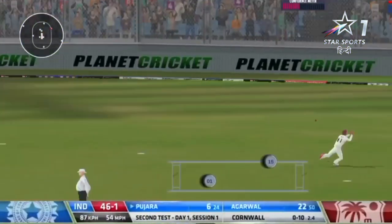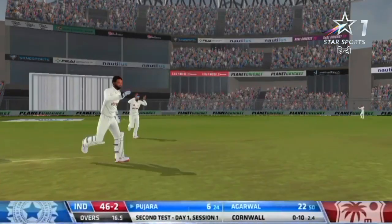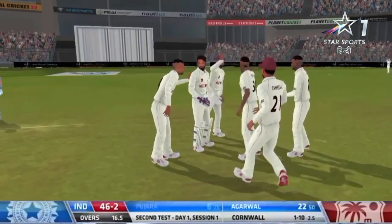Yes, he's gone. Rakeem Cornwall gets his first Test wicket. He doesn't look overly excited, but I'm sure he is under that veneer.